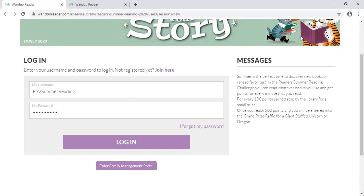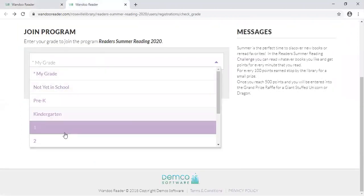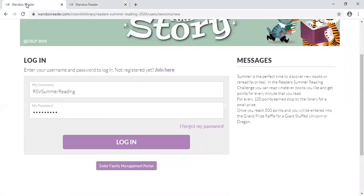Once you've clicked on the summer reading links, it'll take you to the login page. If you haven't registered yet, you can click Join Here. You'll first need to select what grade you're in, and then you'll fill in the rest of the information before creating your account. If you've already registered, then you can type in your username and password before logging in.